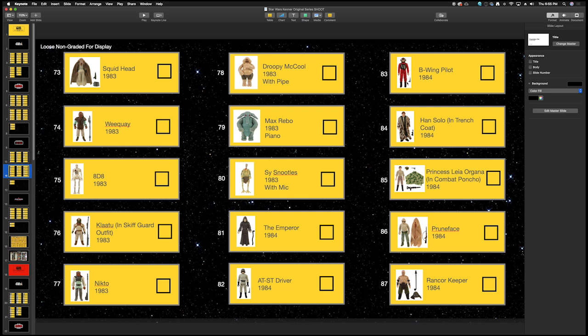Don't have it. Han Solo in trench coat, I have the trench coat. I'm missing Han, and I'm missing the blaster. And by the way, I think I'm missing all of the weapons. So I'm going to have to go on a major weapons hunt, which I've already started looking, and it's hard and they're so expensive. It's less expensive to buy the whole figure, actually, and maybe I can get a more minty figure.